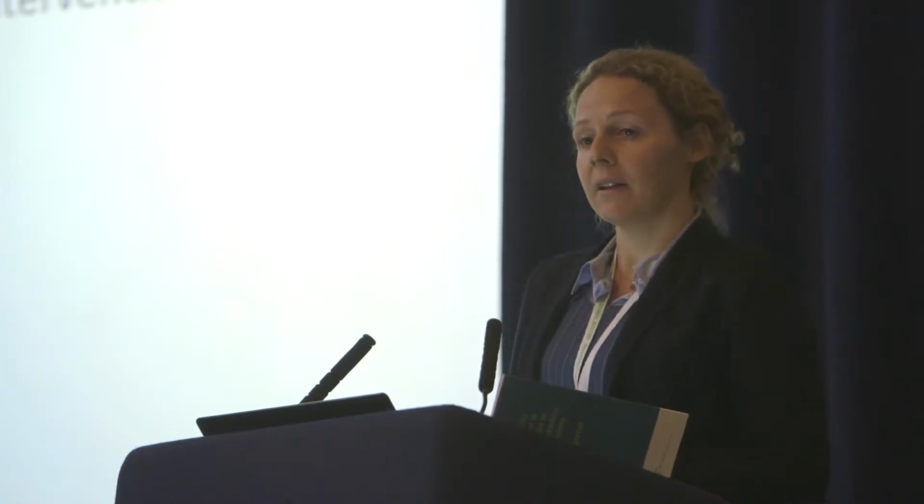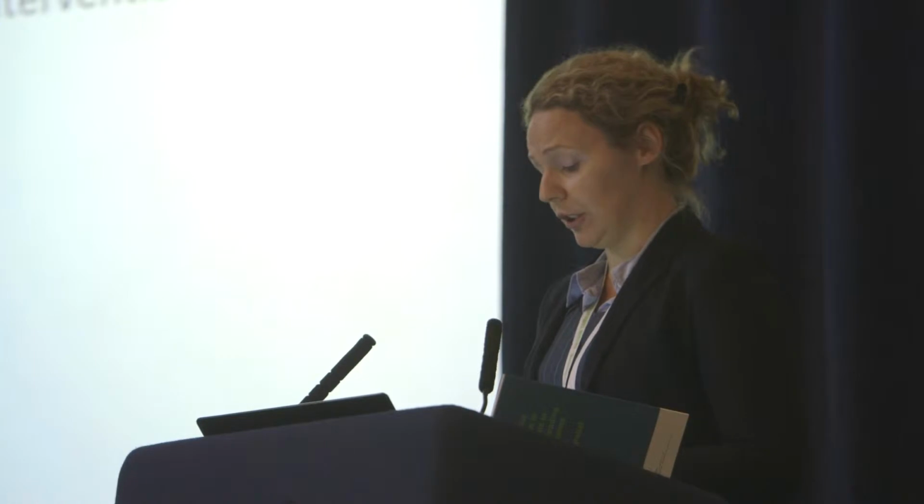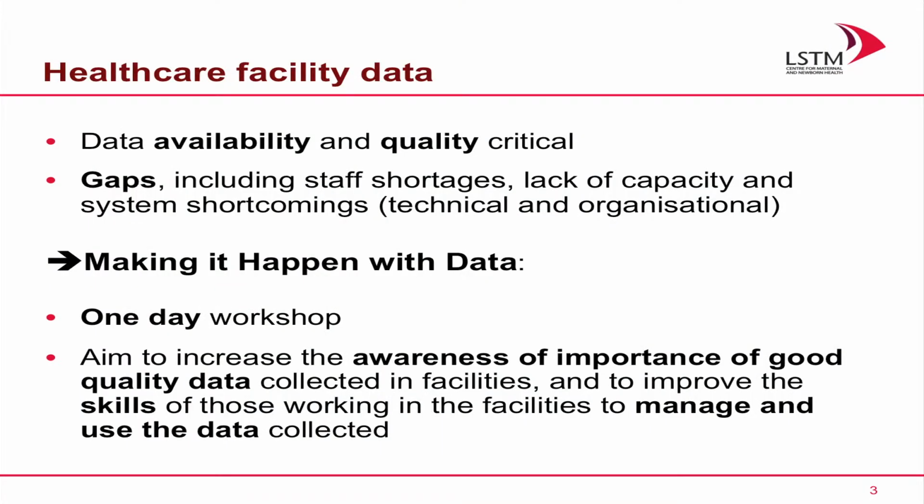Data collected routinely in healthcare facilities is the founding block of a lot of our evaluation. The healthcare facility data, though, is not only important for a program like ours in terms of evaluating the training provided, it is also a founding block for actually understanding the situation on the ground for the healthcare facilities. So in terms of helping with their planning, with decision making, good quality data needs to be available.